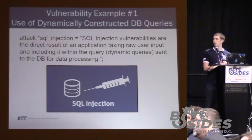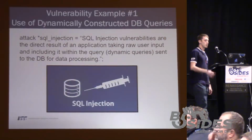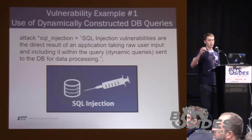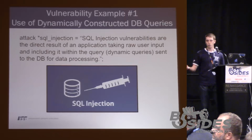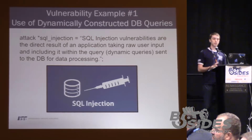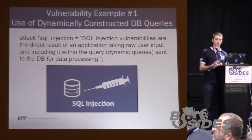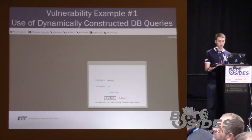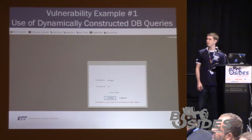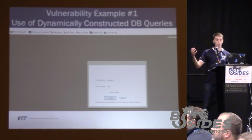So vulnerability example number one, we're going to talk about the use of dynamically constructed database queries. This is really the vulnerability, and the attack that is common with this vulnerability is SQL injection. SQL injection vulnerabilities are the direct result of an application taking input supplied by a user and then using that in the construction of dynamic queries that are then sent to the database. So it allows an attacker to manipulate the underlying query structure and access parts of the database they shouldn't have access to.